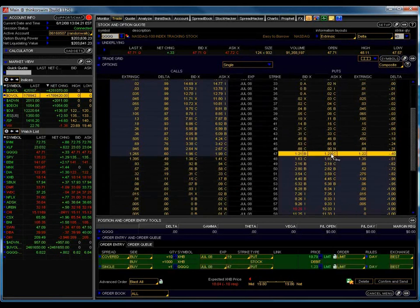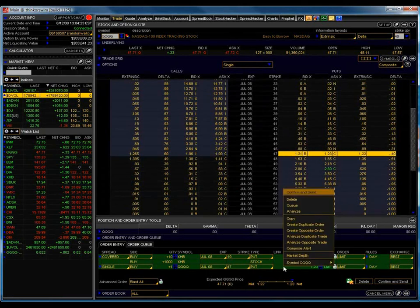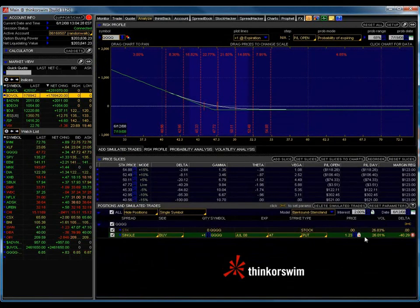Let's just analyze this just for a second. I want to show you that volatility does actually increase the price of options. Here we have the July 47 put. Now if we were to purchase this as protection and the volatility level is at 26%, let's see what happens when we adjust the volatility and volatility goes higher.